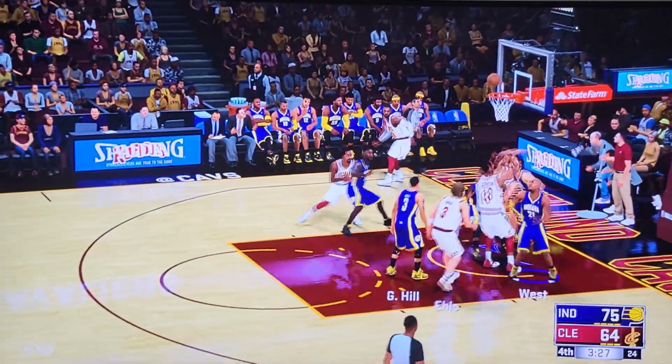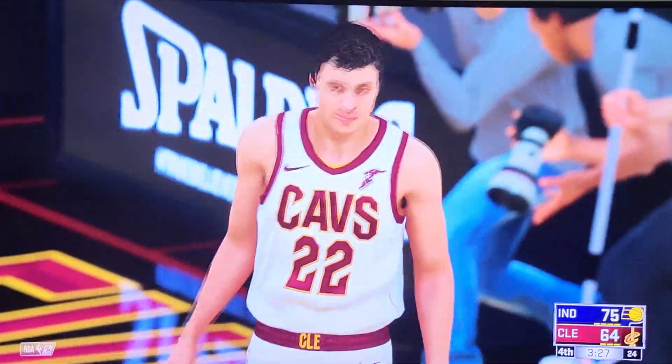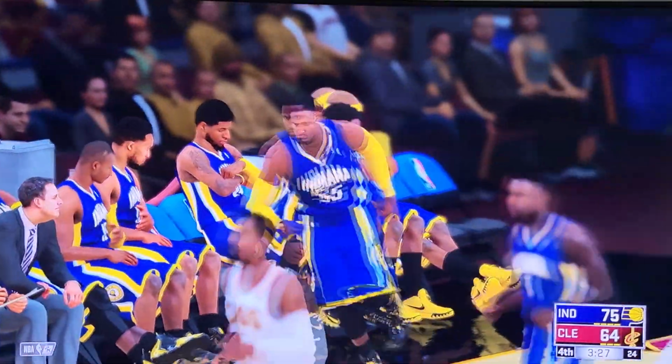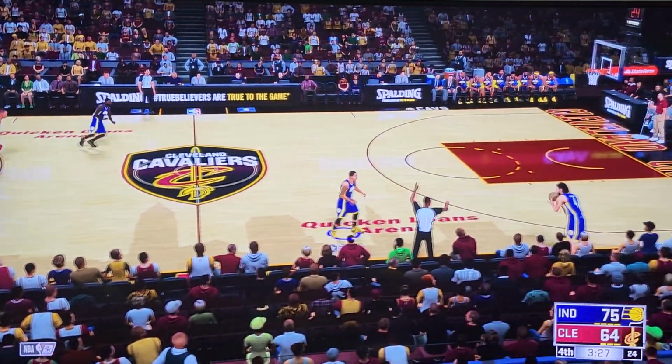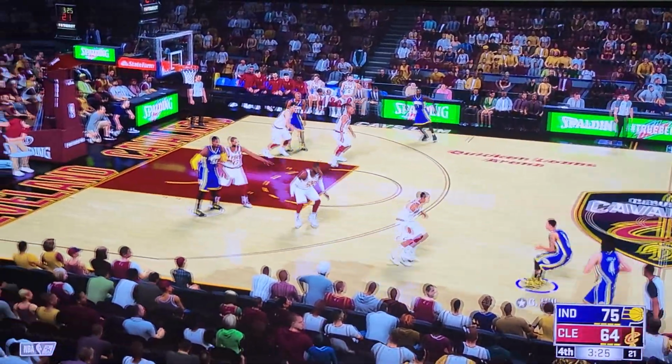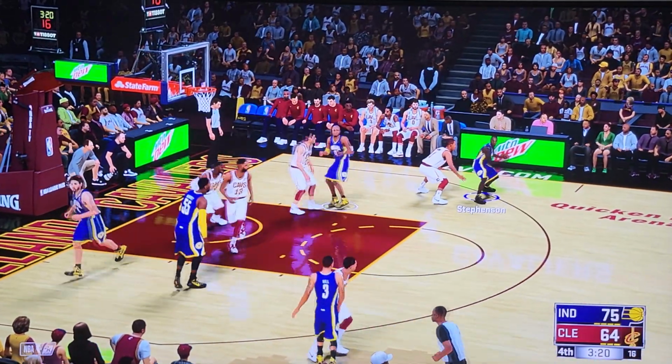Here's Elo Thompson and a foul on Larry Nance Jr. That is his first foul of the game. Another look now for Cleveland. Hood comes in for Smith, and it's Clarkson in for Elo. The Pacers also with the sub. Roy Hibbert's checked in for Ian Mahinmi.